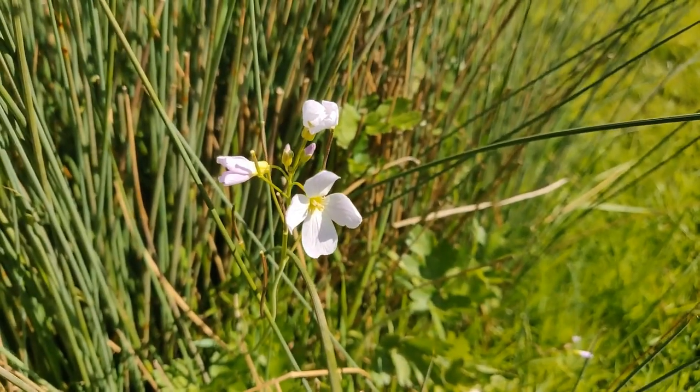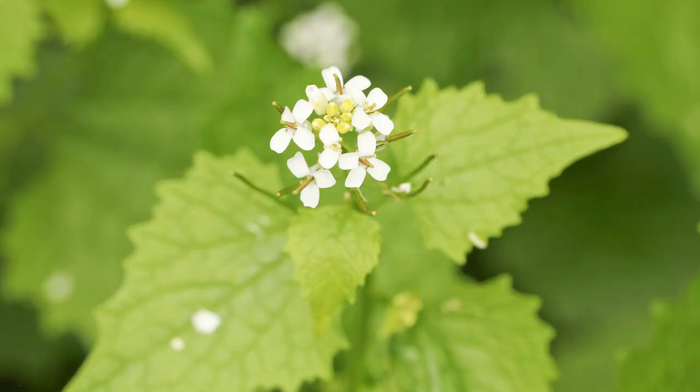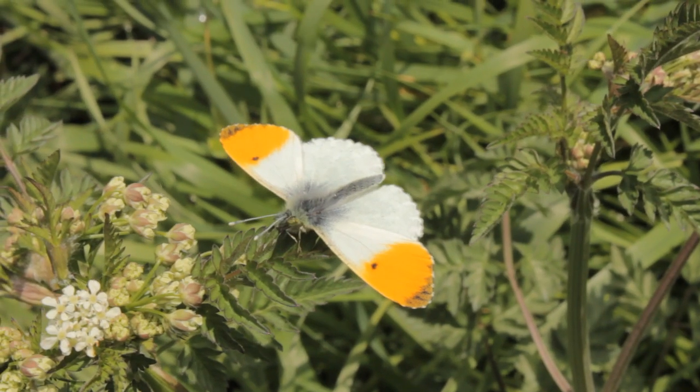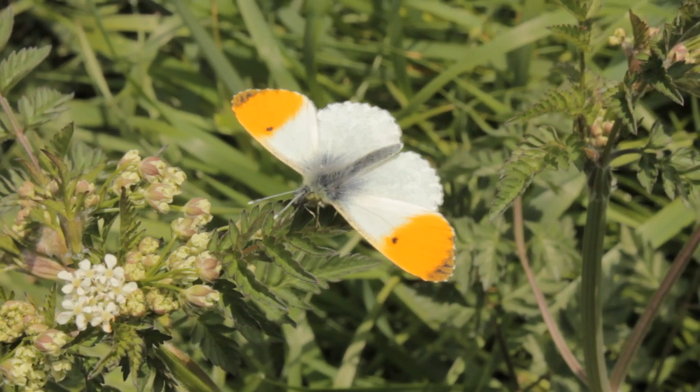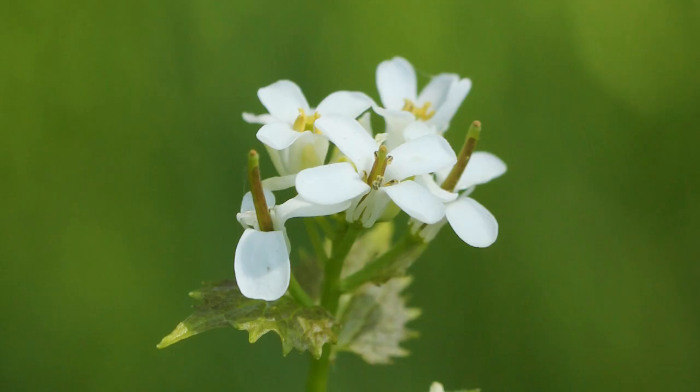Four petals again. Our fifth plant is also a member of the Crucifer / Cabbage / Brassica family. And this is garlic mustard. We've mentioned garlic mustard in a previous episode because it's a food plant for the caterpillars of the orange tip butterfly. It can grow lovely and tall. It's got those tiny little white clusters of flowers. Again, the petals, four of them, little cross shapes. Good one to look out for.